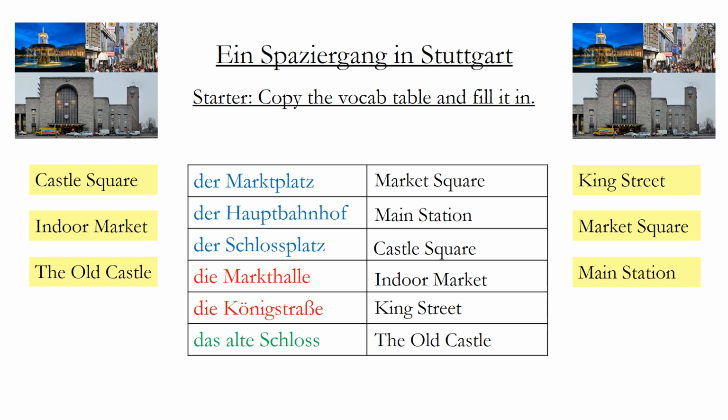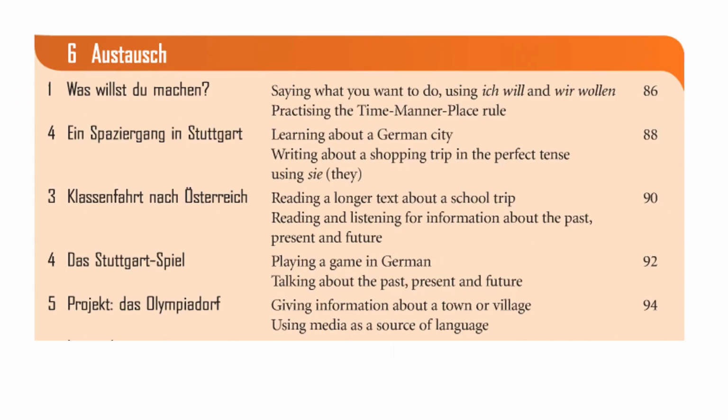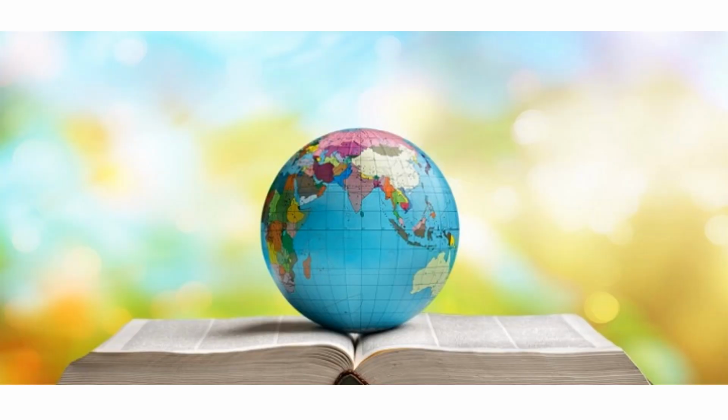Now I wonder if you were able to work out what the title meant. Ein Spaziergang in Stuttgart. It means a walk or a stroll in Stuttgart. So you're going to have to imagine today that we're going on an imaginary trip to Stuttgart. So we are going to be learning about a German city and writing about a shopping trip in the perfect tense using Sie, meaning they.